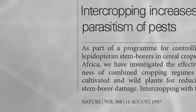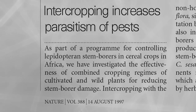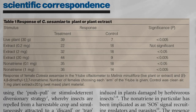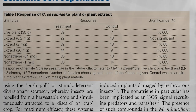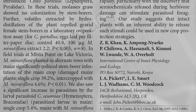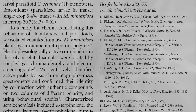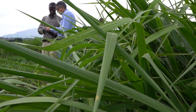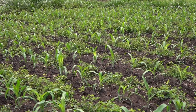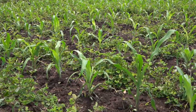pest is available. In 1997, ICIPE and partners made a major discovery in exploiting natural insect-to-plant and insect-to-insect interactions. They discovered that some plants are able to continuously produce defense compounds even in the absence of pest attack. Combining this knowledge with the age-old African tradition of intercropping, the center and partners developed the push-pull technology.